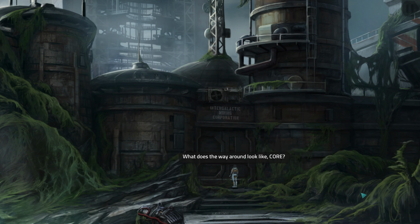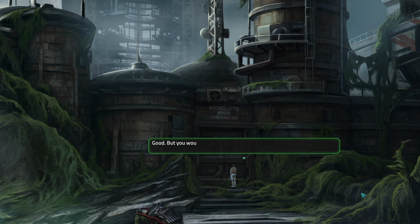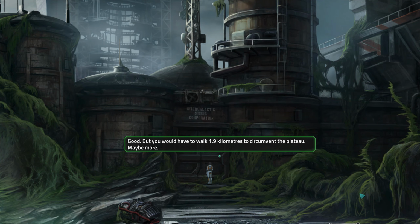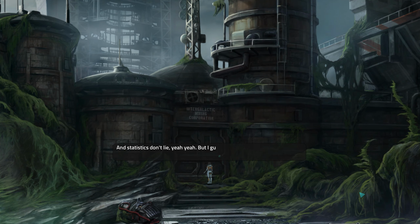What does the way around this look like, Core? Good, but you would have to walk 1.9 kilometers to circumvent the plateau, maybe more. And statistics don't lie, yeah. But I guess we'd have the same problem there, too. It's a no-win situation.